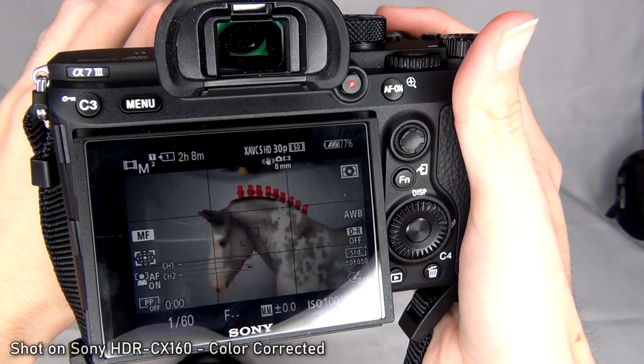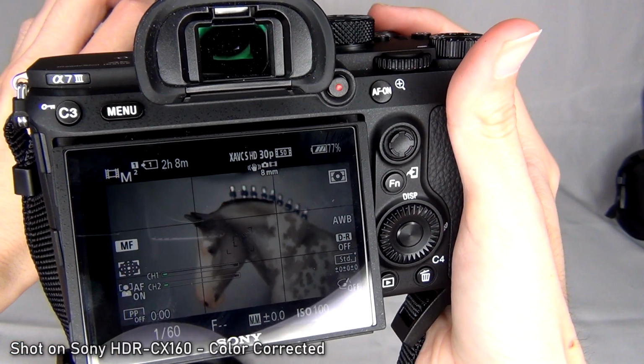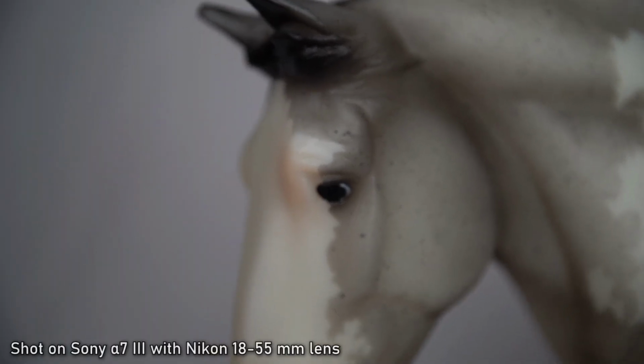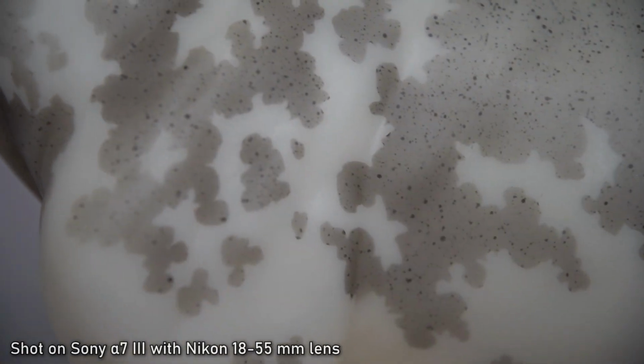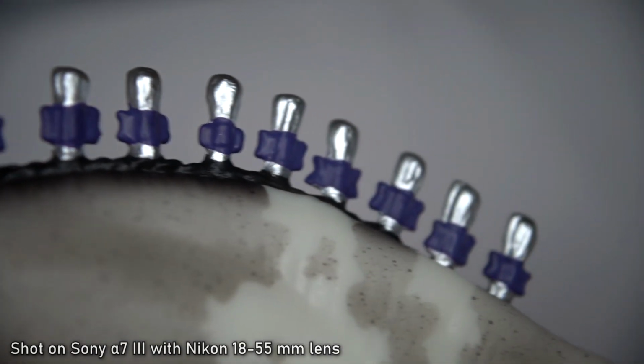I'm only able to use manual focus when doing this, but that's okay because I do need to practice doing manual focus more often anyway. But I'm very pleased with the results of using this lens on the a7 III. I did both a film test and photo test with using this lens, and it actually looks pretty good.